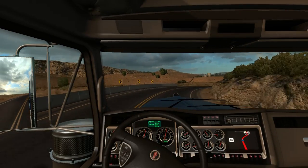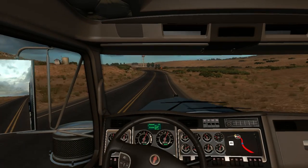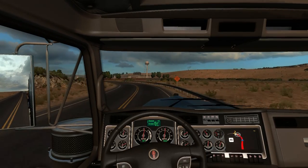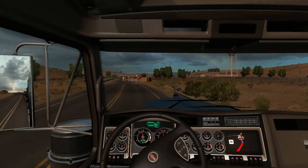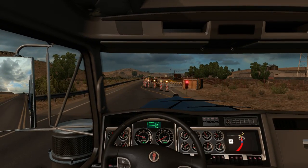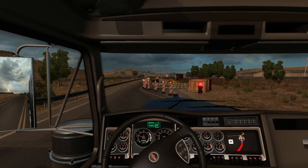Do 50, because our drop-off is just up ahead, so I'll do 50. And then start slowing down a good bit early. We do have traffic behind us, though, so I'm not sure how this will turn out. Hopefully they should give us some space, because I will turn on my four-way right about now. So hopefully AI will back up for us.